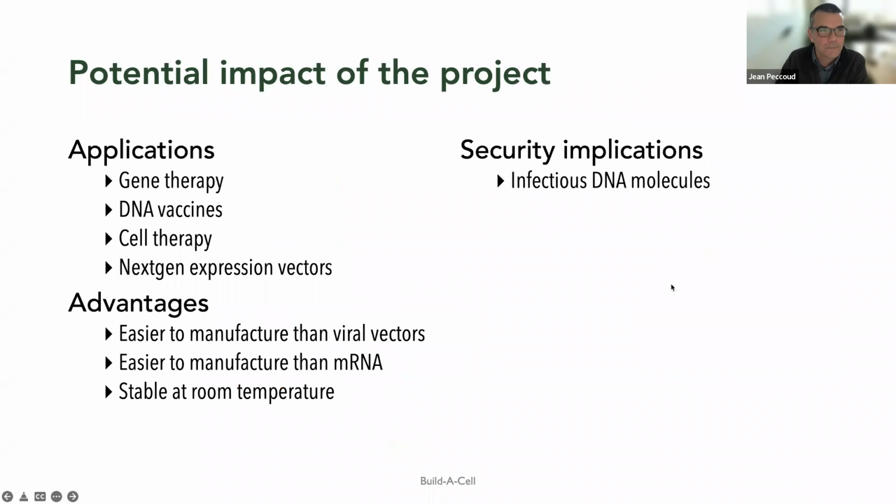And that could be used in a number of different applications. And that would be easier to manufacture than viral vectors. That would be stable at room temperature. That would also be much easier to manufacture than messenger RNA.